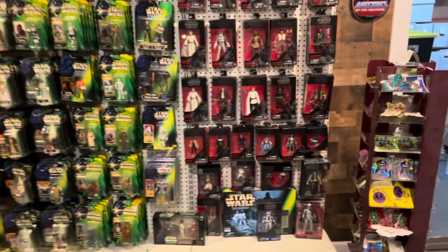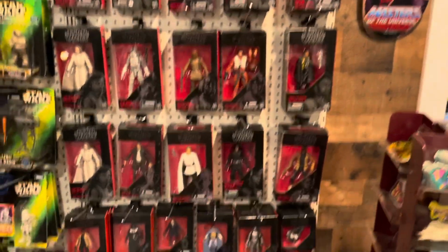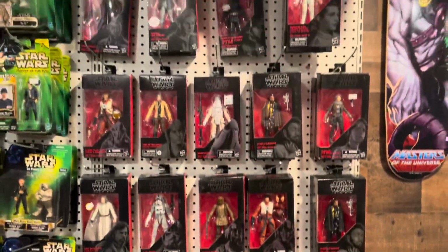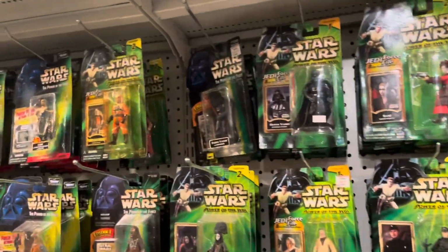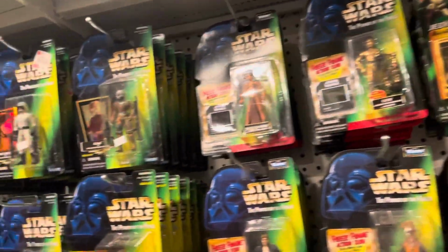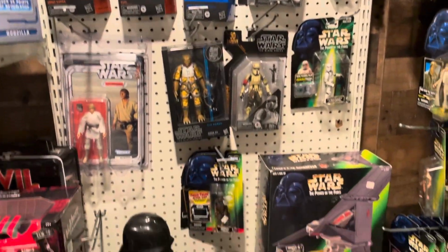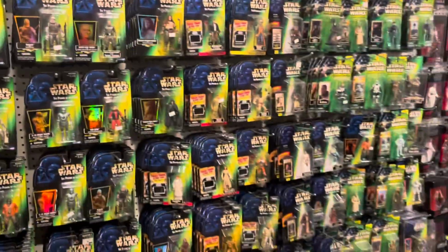It's actually crazy how much of this stuff I already own. So my friend Brian, who called my basement Oleg's Toy Emporium, was not far off. This line came out between episodes 1 and 2. Some Black Series. Power of the Force.